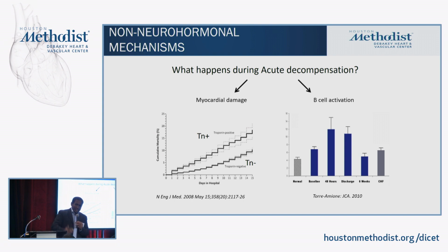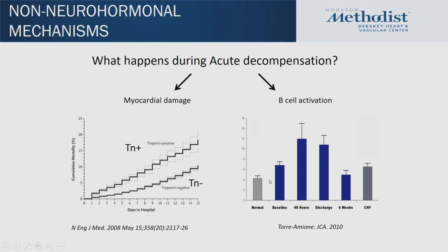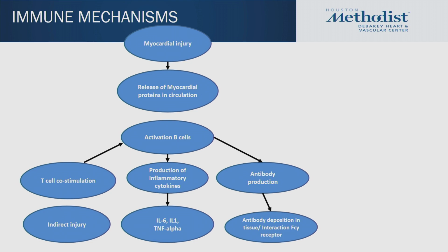An area of pathophysiology that's being elucidated is the fact that once the antigens of your heart get exposed, your immune system gets activated. We're not doing anything to counter the immune system. And this work, which was done by one of my partners, actually documents that in acute heart failure, the B cell activation peaks in about 48 hours. And then as the heart failure gets better, the B cell activation comes down. And we've published a paper showing that if you take B cells off in a mice model of heart failure, the heart failure phenotype actually goes away completely.